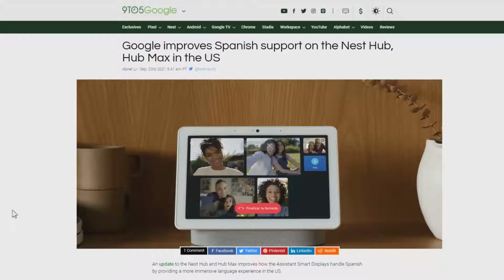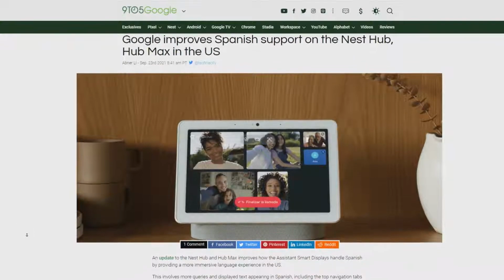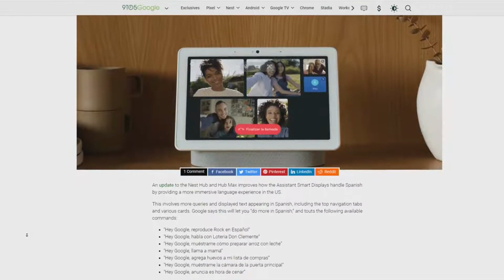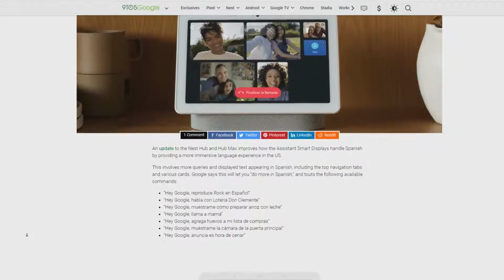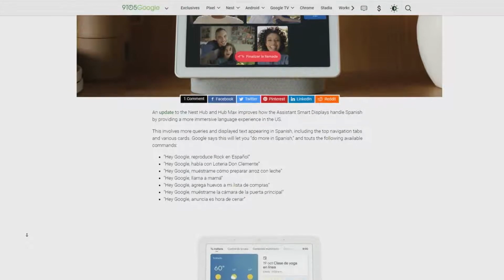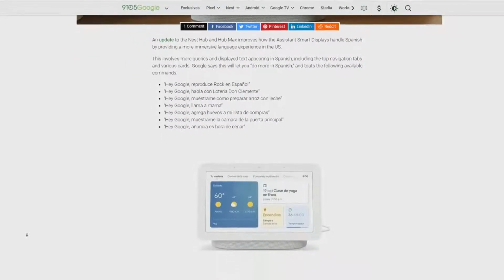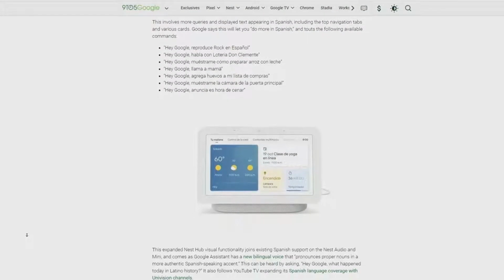The first thing on the list today are some quick hits with Google, and I think this one's great. In the US, the Nest Hub and Nest Hub Max have gotten some improvements for Spanish language. That means that folks who speak Spanish will be able to use the Nest Hub and Nest Hub Max even better when communicating with it, which makes sense given the number of folks who speak Spanish here in the US.